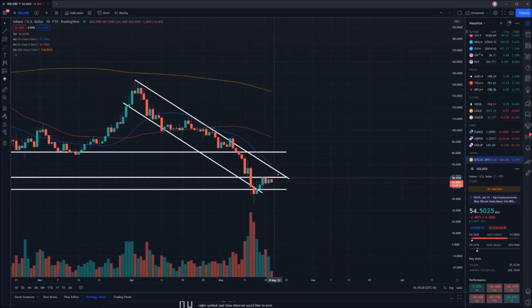Unfortunately, that did not occur, and what we have seen now is a failure of our key support level at $58. We got to a low on the 12th of May. That low was at $35.30, and now we're sitting currently at $54.50.